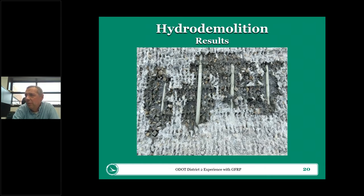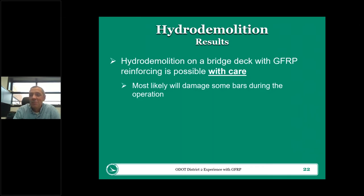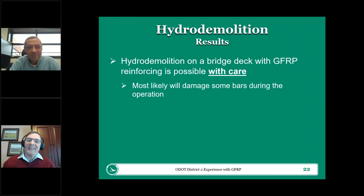This picture, I believe, was around 13,000 PSI. You can see it's scuffed the bars a little bit, but overall, it didn't really damage the bars as we had anticipated. So this picture here would have been from a higher pressure setting, and you can see where it pretty much destroyed one of those bars. So I'm going to turn it over to Tim to talk about what we learned from our hydro demolition. Okay.